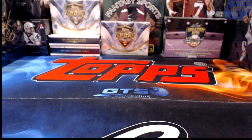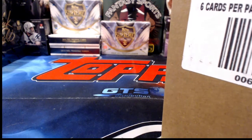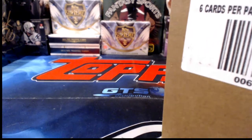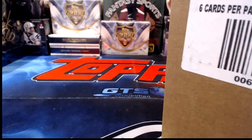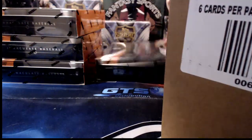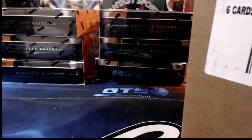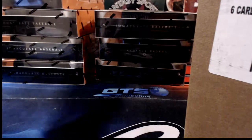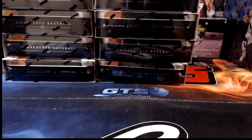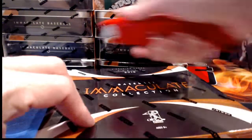I gotta get this big honking case of Immaculate out of here. And of course Immaculate comes in the nice little tins and everything. They spend so much money on packaging on some of this high-end stuff. Kind of makes you wonder if they couldn't sell it for a little less if they didn't spend so much on it, but I do get the point. It's hard to justify the cost, I think, of some of the stuff if you don't have the high-end packaging to back it up. At least that's how they feel about it anyway.